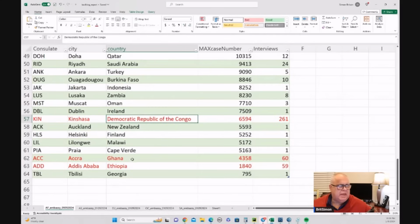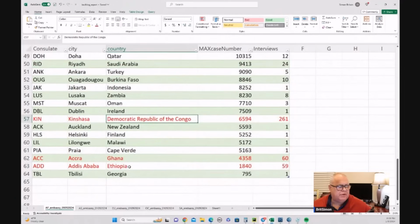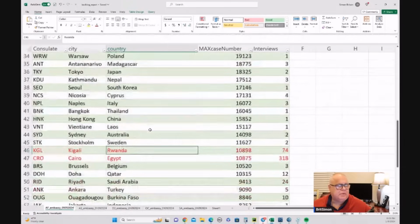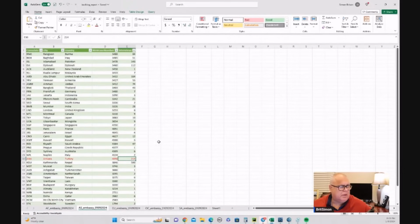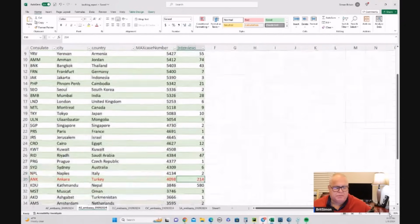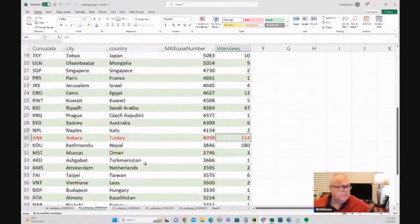Now, that's Africa region. So I'm giving you probably 5 embassies there that are showing signs of being backlogged. The worst being Ethiopia, Ghana, DRC, and then going up the list, Egypt and Rwanda. Okay. We'll look at Asia. Asia really doesn't have such a problem at all. Their biggest problem is going to be Turkey embassy.